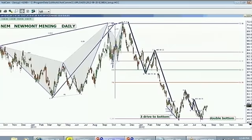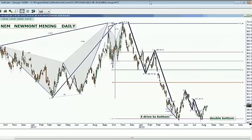The double bottom pattern, the butterfly pattern on the daily, the ABCD on the daily, and the 3 drive pattern that we have on the daily, and also the butterfly on the daily. So there's 5 patterns saying that this VIX is ready to rally.